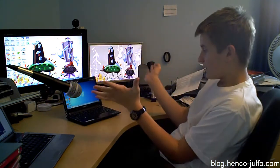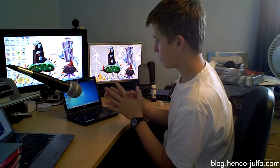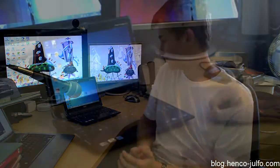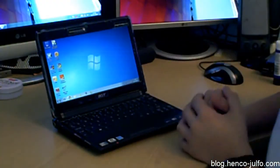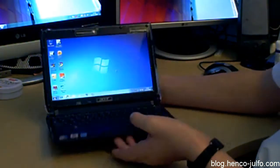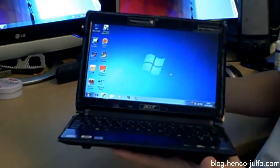Now the battery is actually quite weird, it sticks out the back in a way, so let's get on with this video tour of the Acer Aspire One AO531H. Okay, so here we go. This is the netbook up closer. As you can see, you've got Windows 7 running right there.